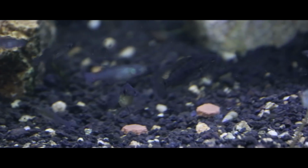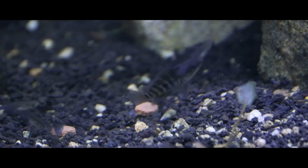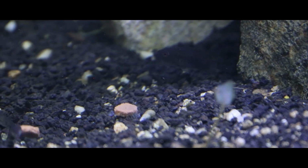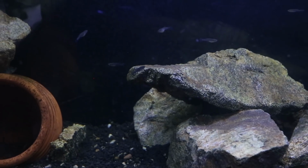Now, I can't find any of them. I might have some B-roll to show you guys, but so far they definitely are aggressive. They chase everything they see. They even killed a baby pleco. So they definitely are some crazy fish. Eventually, they're chasing each other. That's them right there. So they're about 1 inch. But eventually I'm gonna have to separate them and just see what becomes of them.